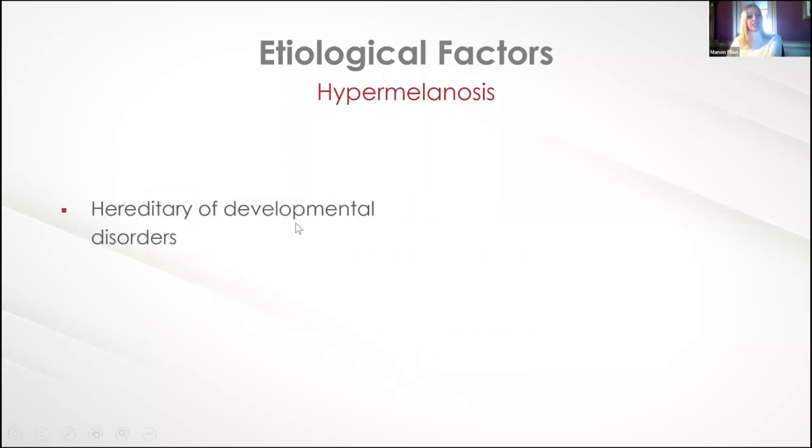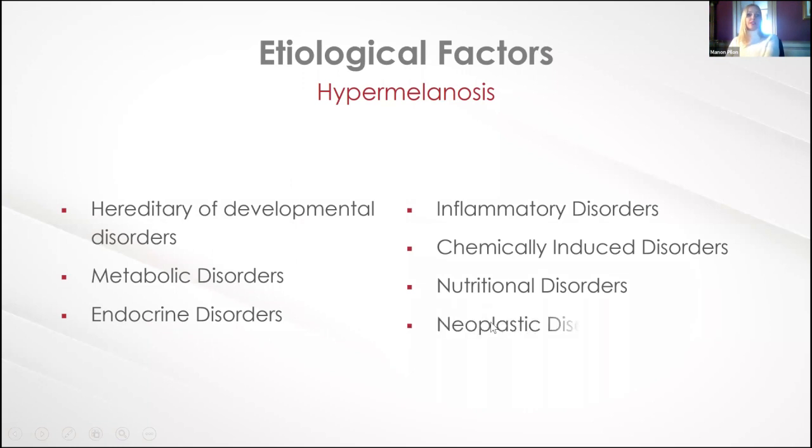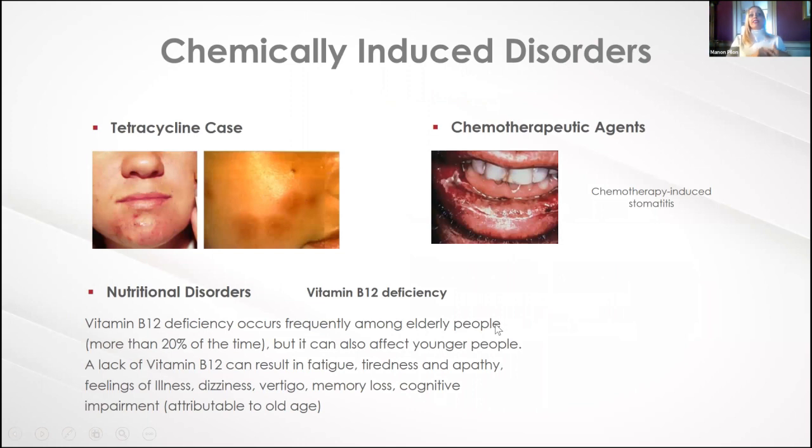So of course, the development takes place. We talked about that: genes, metabolic disorders, endocrine disorders, inflammatory disorders, chemically induced disorders, nutritional disorders, and of course, neoplastic disorders. All of this we see in different cases. So there are many reasons why we can develop those brown marks or pigmentation.